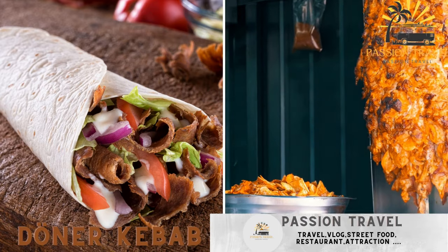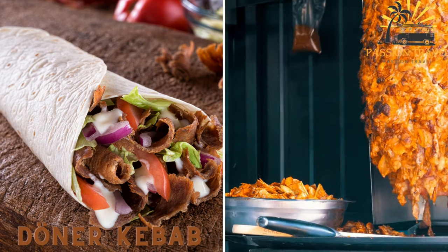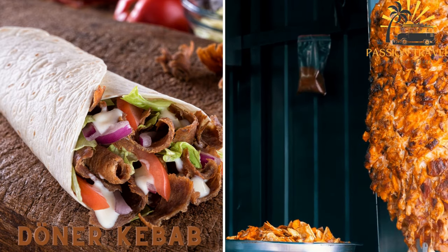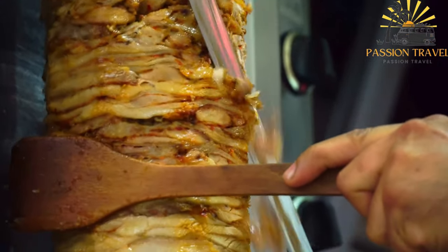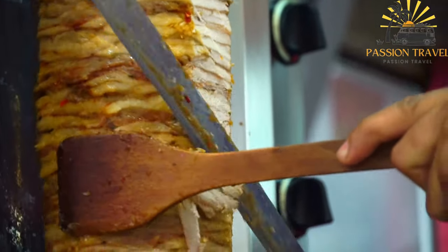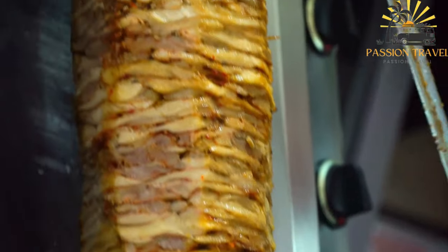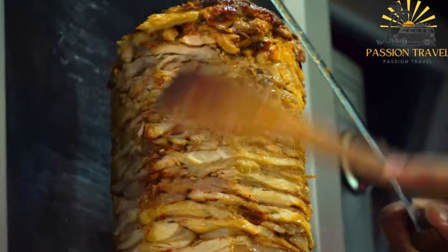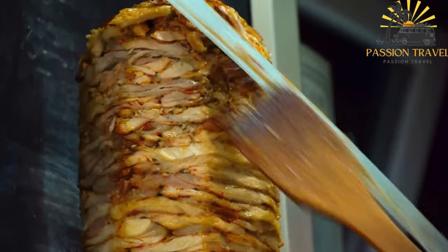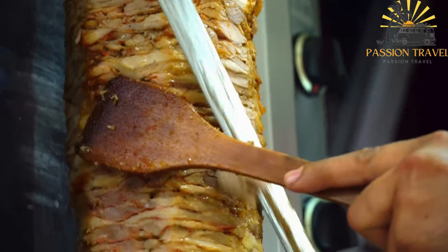Döner kebab, a famous Turkish dish made from meat that is cooked on a rotating spit. It is often served in a wrap or with bread and salad. Döner kebab is a popular Turkish dish made of meat cooked on a vertical rotisserie, typically lamb or chicken, that is sliced off and served in a wrap or pita bread with vegetables and a variety of sauces. The word döner means turning in Turkish, referring to the rotating spit on which the meat is cooked.